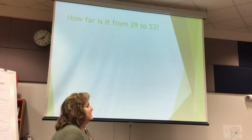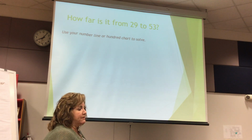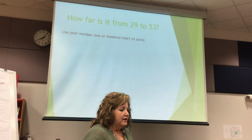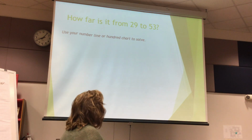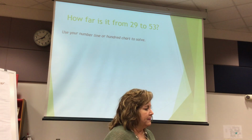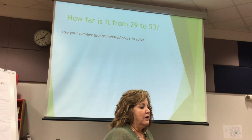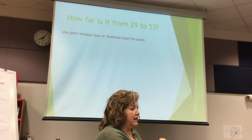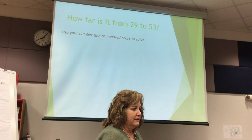We want them to do things either mentally or on a number line, or some of you, if you were in kinder, grabbed a hundreds chart. Do you have a hundreds chart there? First grade, you got a 120, and I believe second grade, you have a 200 chart. Another thing we do in the classrooms is we start at 29, and how many jumps is it to 53? We want to encourage counting by tens. So could you go from 29 to 39 to 49 and then count on to 53?